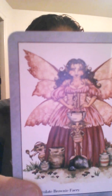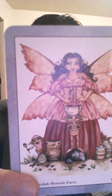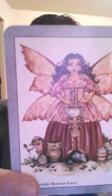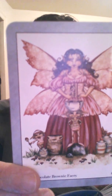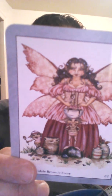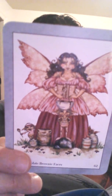Okay. The Chocolate Brownie Fairy is all about the sweetness of life. Allow yourself to fully consume all the sweetness that life has to offer. Live in the moment. See the joy in all things, from the tiniest butterfly to the beauty of the highest peaks. Laugh as much as you possibly can, especially if it is at yourself.